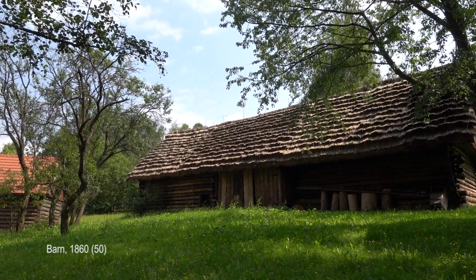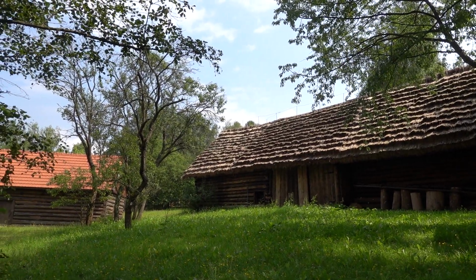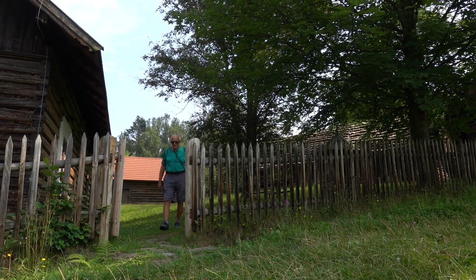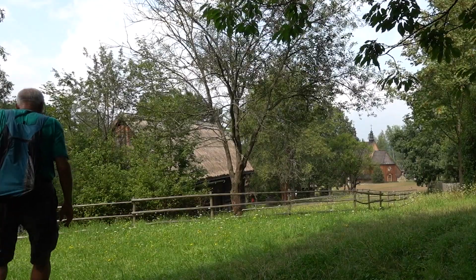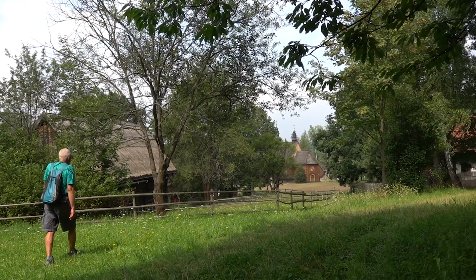The 1860s barn, with its straw roof, housed grindstones connected to a horse-driven mill. This harmonious blend of utility and design showcases the ingenuity of rural life, where every structure and detail served a vital purpose in sustaining the household.